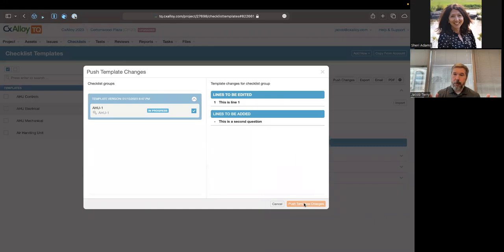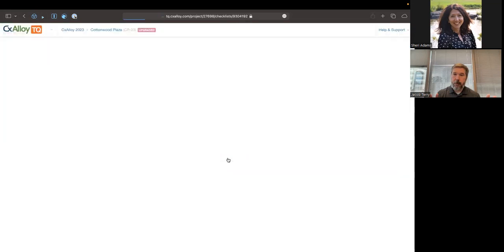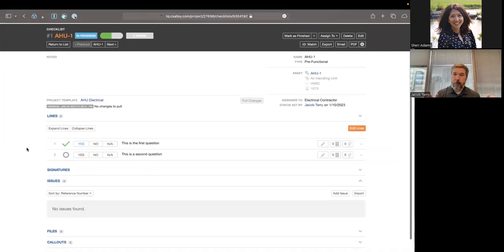So for example, I'll go ahead and hit push template changes. And then if I go back and I click back into that checklist, you'll see that it's been updated with the additional second line and the edit to the question of the first line. One of the things that's really valuable about this is it does not have to clear out the answers. So if you just need to fix a typo or insert a line halfway in between, you can do that. It does not need to alter any of the existing work that's been done in that checklist for you to be able to apply these changes very quickly.